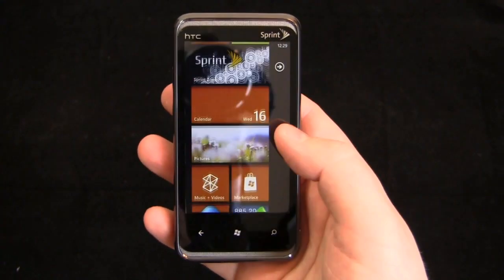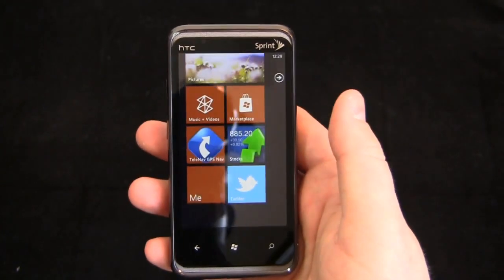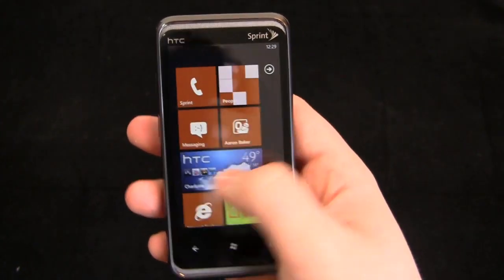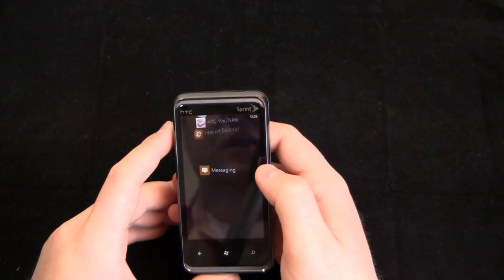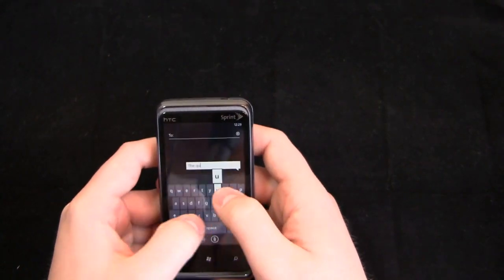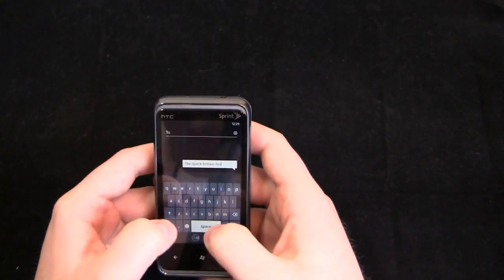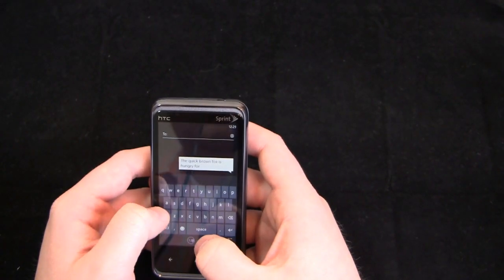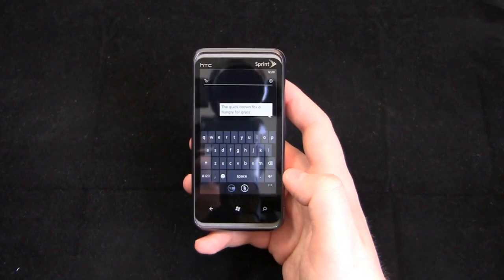So otherwise, not a lot's changed between the first CDMA device here and all of the GSM devices that have preceded it, with the exception of course of copy and paste, and a few other minor software tweaks. So we'll take a look at that really quickly. Let's jump into messaging. We'll type in the quick brown fox is hungry for grass. I don't know, whatever the quick brown fox eats.